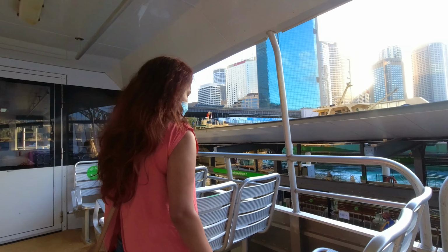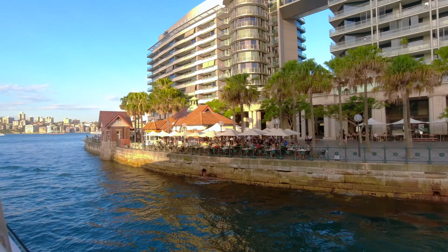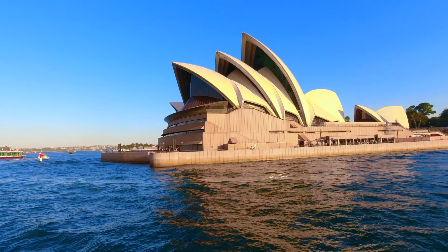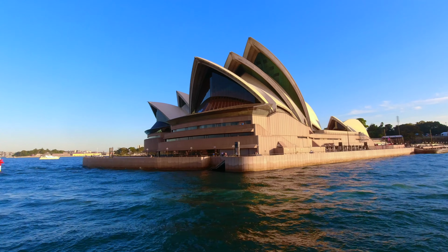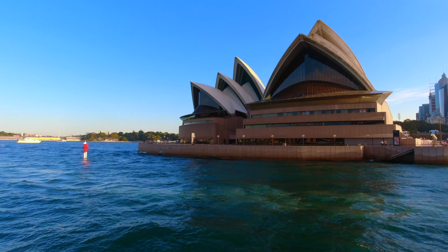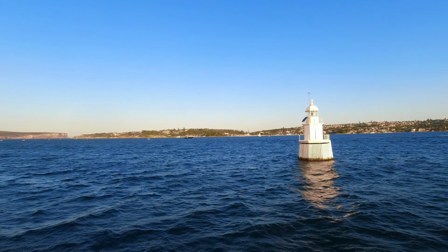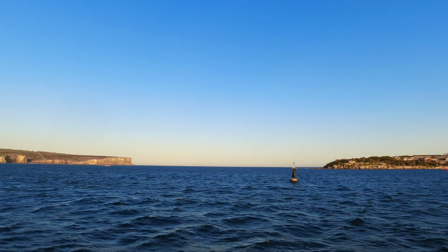The ferries run back and forth till midnight. The ride is a perfect getaway for the weekend. The Manly ferry is equipped with restrooms, a cafe, and free Wi-Fi. Enjoy the perfect view of the ocean.